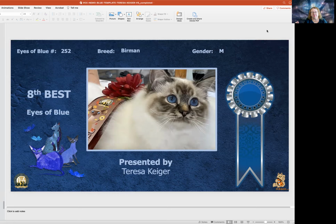Tabby pointed Burman. I love the depth of color of these eyes and this boy's expression. You know, he's obviously just come back from a final. His owner's really proud of him. And he's like looking up at that and going, I love you, Mom. Can you give me some more cat treats? And he just draws you in with those deep, deep blue eyes and the engaging expression. He's my eighth best cat.